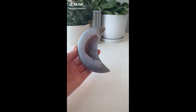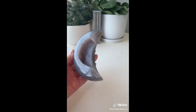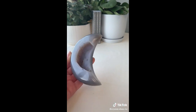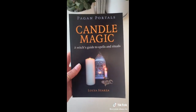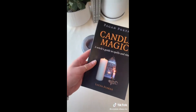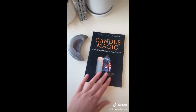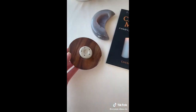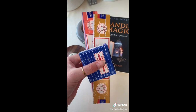Happy Monday, lovelies. We're going to pack Kayla's order. Starting off with a $100 mystery box, we're going to include this absolutely gorgeous agate druzy moon. Kayla got the mystery box option that can include books, incense, jewelry, and crystals, so we're going to add in this candle magic book, a cone and stick incense holder, along with a few different kinds of incense.